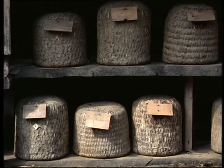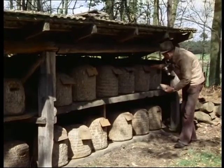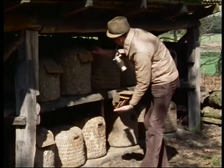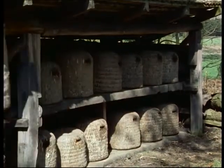During the winter, the entrances of the skeps are shaded from the sun to prevent the bees being tempted out too early in the year. In March, if the weather promises to stay warm, the beekeepers remove the sunshades. Now it is time for the cleansing flight, during which the bees rid themselves of the excreta from their winter feed.